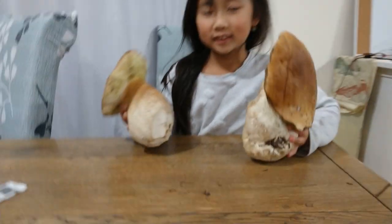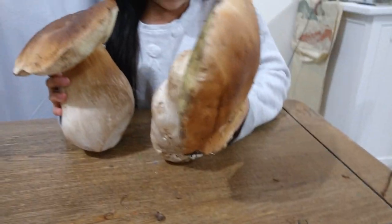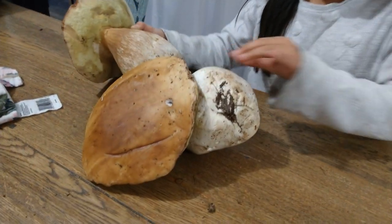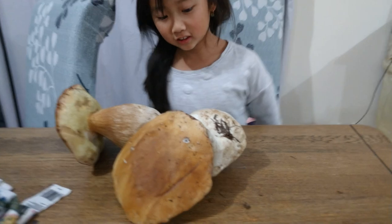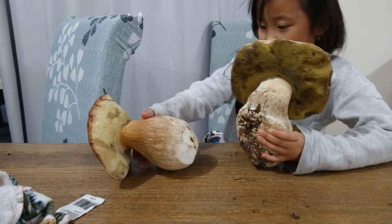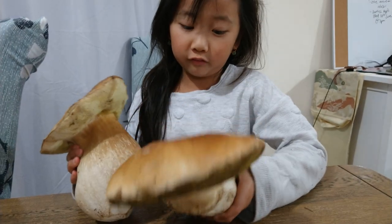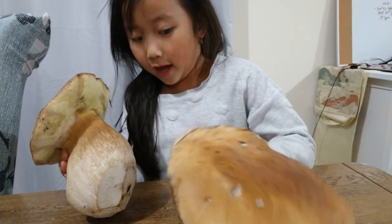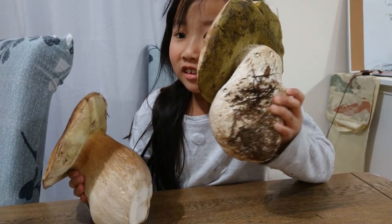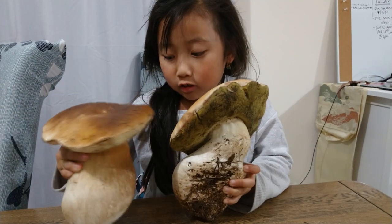Wow. Okay, what you got there, Zoe? Porcini. Wow, they're pretty big. They're a bit manky, but they're good for the dehydrator, for drying, for next year to eat. Yeah, but they're big. They are huge. Can you hold them both up? Whoa! Goodness! I remember finding a porcini like that. It's bigger than your head. This one's much bigger than my head.